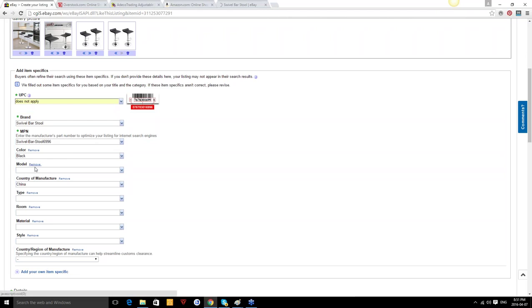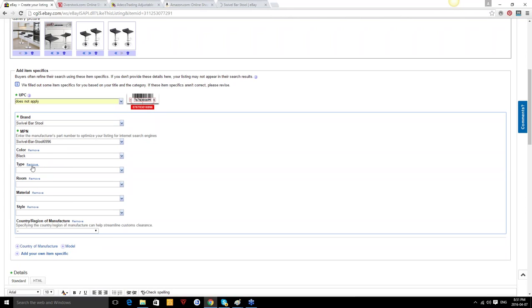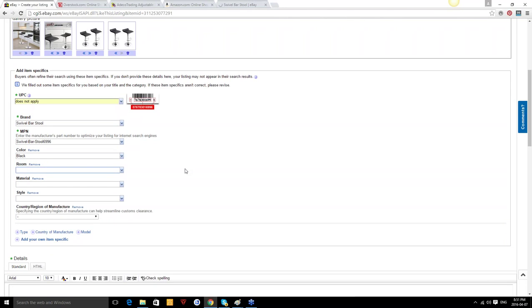You don't have to worry about the model. If it's from China, I would not mention that. Just skip over it. Room, you can put in kitchen. I don't know where else they would put it. Basement. I don't know. Whatever. Dining room. I'm just going to put in all the rooms. Doesn't matter. That way, eBay likes the fact that you're filling this information.